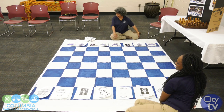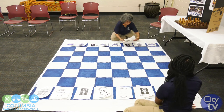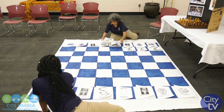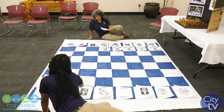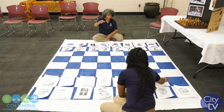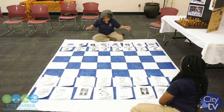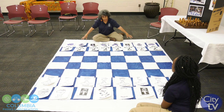Now, here we go. Please place our pawns back. All of these pieces in the back have superpowers. If you get your pawn all the way to the other side of the board, you get any piece you want back. It's really cool. Chess is an awesome game. And everybody's stuck, Miss Courtney.